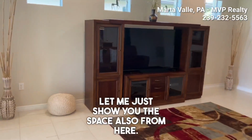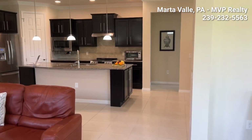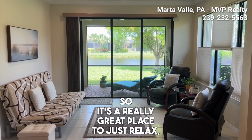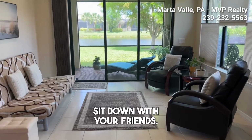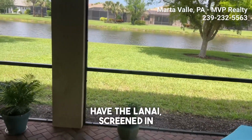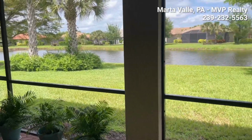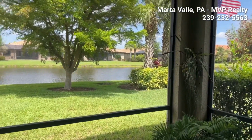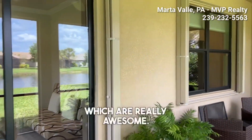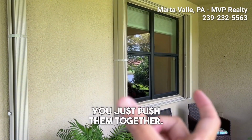A really large space. Let me just show you the space also from here. Really nice. And then this here is the sunroom. So it's a really great place to just relax, sit down with your friends. Really inviting. And then also over here, you have the lanai, screened in, with a beautiful view. Really nice. And then here you also see the house has accordion shutters, which are really awesome. It's really simple to prepare these for the storm. You don't have to fight with metal shutters, you just push them together.